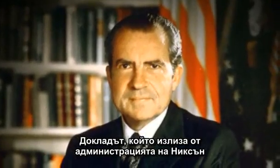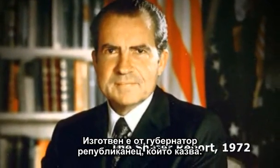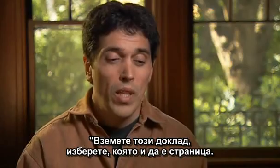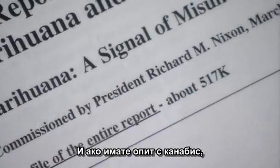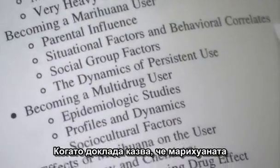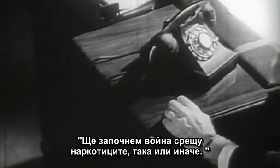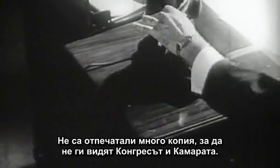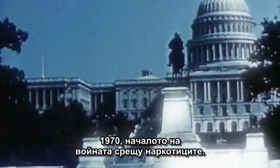The Nixon report that came out through his administration was called the Schaefer Report. It was by a Republican governor, and when he studied it and gave an answer, you can pick this report up, pick up any page, open it, and if you actually have experience with cannabis, you'll realize they're telling the truth. And then when it came back saying that marijuana was essentially harmless, he totally ignored it, so we're going to launch a war on drugs anyways. They didn't even print as many copies as Congress and the House would have been able to see.